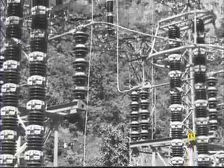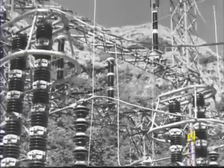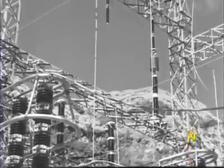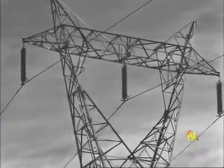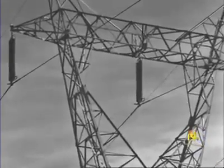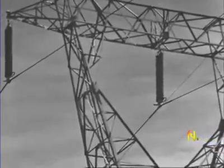To send power to where it is wanted, that is the function of the transmission lines which start from the open-air switchyard. It is 241 kilometers to Bombay. From there, two main lines will branch off, one to Bombay, the other to a distributing center for South Maharashtra.